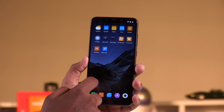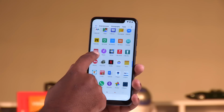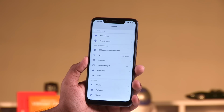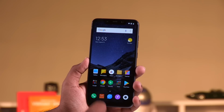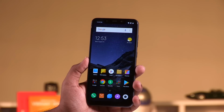Called the Poco Launcher, the UI has an app drawer. Now that's a first for a Xiaomi phone. The launcher will also be available for anyone to download from the Play Store later this month. The customization includes faster transition animations, faster swipes and flicks, and more than that. At the launch, Poco claimed the launcher has some deep system optimization that helps it work blazing fast.